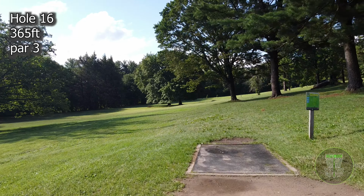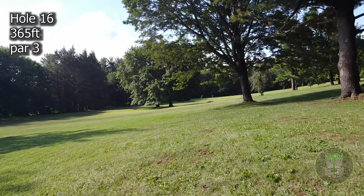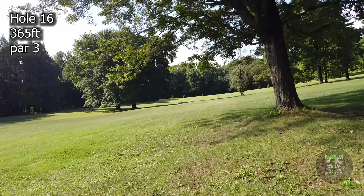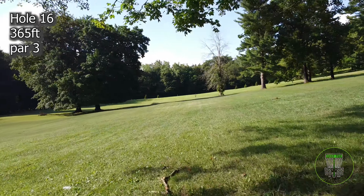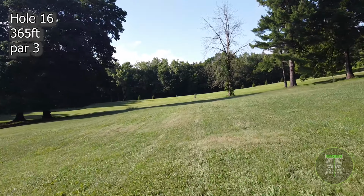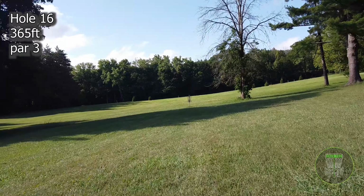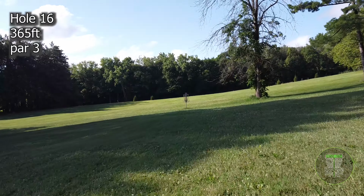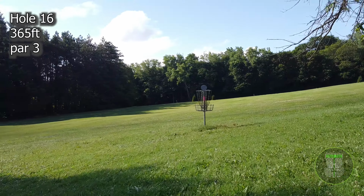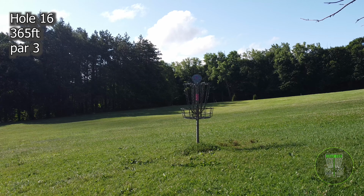16, 365, similar distance, one tree you got to beat. Again, hyzer route, right. Left, you can go with a forehand or a big turnover or even roller, or you can try to go under this tree. Once you beat the one tree, it's wide open. This is another hole where a low power player can easily get a three. The two is tough because you got to really get it out there. The green's wide open, nothing to really mess with. Just get your three and, you know, move on to the next hole, which is easy.